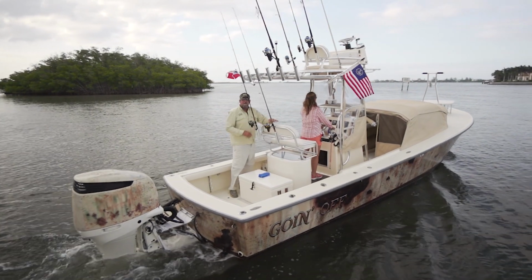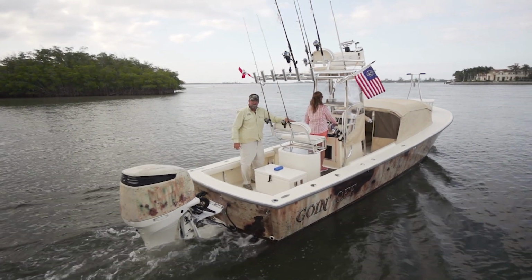30 feet of, oh, man. What do they call that pattern? It's just the rust wrap, but yeah, it's very, very unique.